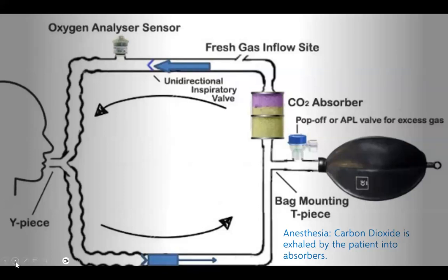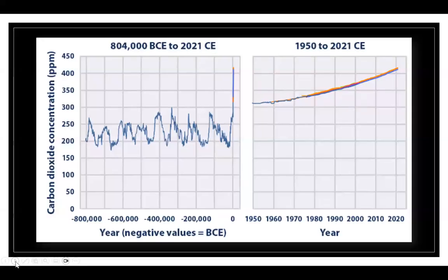We've also got a scavenger system that we're going to talk about a little bit later and explain to you. But the carbon dioxide is also a problem. What I wanted to show you with this picture is the concentration in parts per million. I want you to see how we are steadily climbing, and that is why this is such a problem.